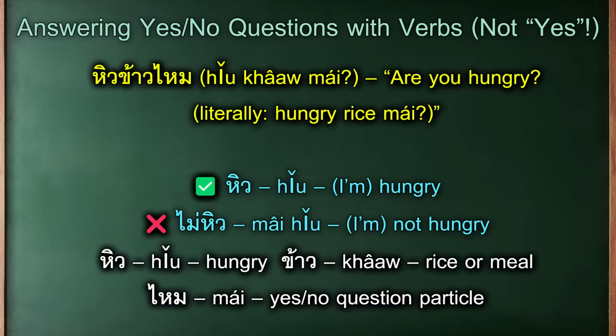หิวข้าวไหม means, are you hungry? หิว, hungry, adjective. ข้าว, rice, here meaning food. Thais often use eat rice to mean any meal. ไหม, question particle for yes, no. Now here's how to answer it. In Thai, we don't say yes or no like in English. We repeat the word from the question. So, to say, yes, I'm hungry, just say, หิว, and to say no, I'm not hungry, ไม่หิว.